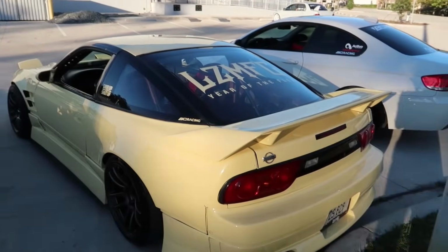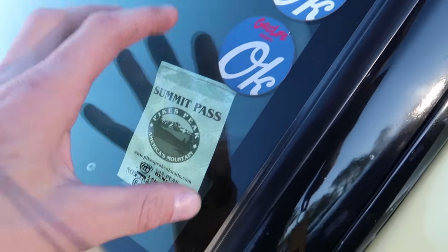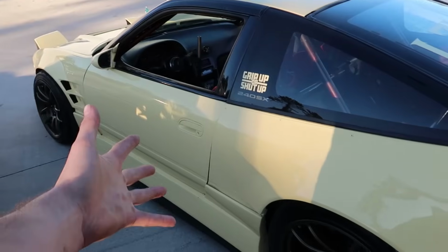It's been all over the country, and one other cool thing, I love keeping this little summit pass in here from when I drove this car up to Pikes Peak. The elevation had it running so bad that it was so rich I would have to unplug the injectors just to start it up there. But anyway, here's my S13, and I'll let you hear it.